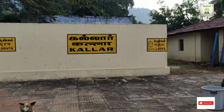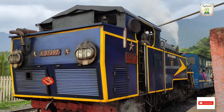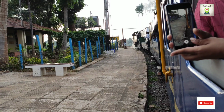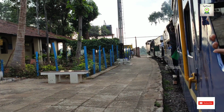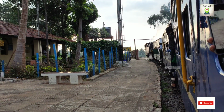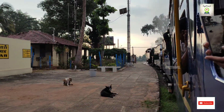The first stop is Kalar. Kalar is the base of Nilgiris. The rack section starts from this station and ends at Kunnur, which is 21 kilometers from here, after a climb to 5,500 feet.